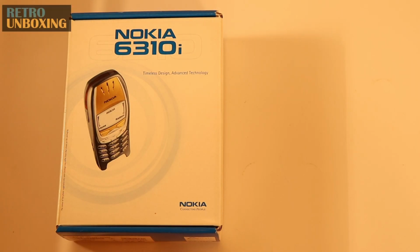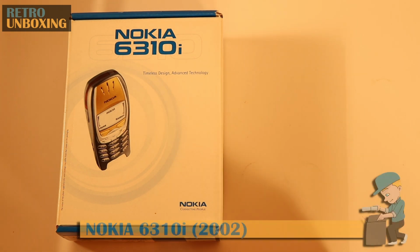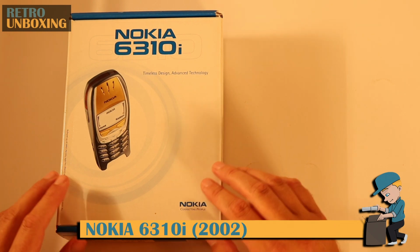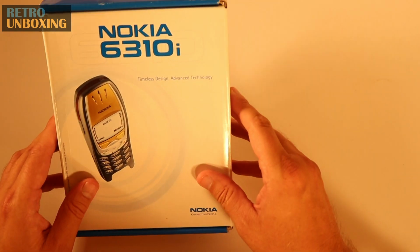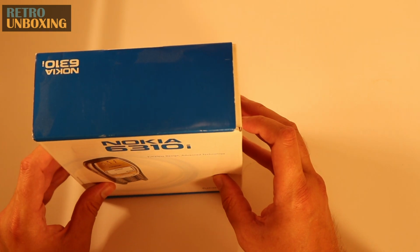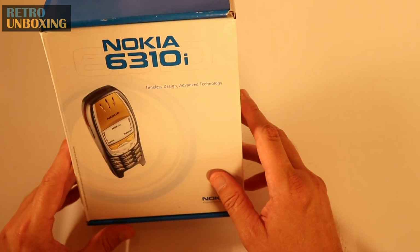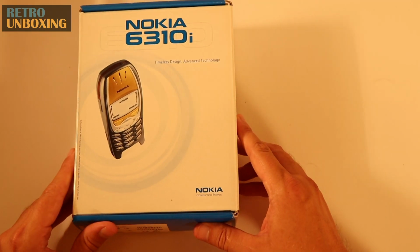Welcome to Retro Unboxing, and today we have here the culmination of all them years of Nokia released candy bar phones, the Boss, the 6310i, probably the best candy bar phone to ever hit the market. The 6310i was the re-release updated version of the 6310, released in 2002, retailed until late 2005 when it was replaced by the Nokia 6600.